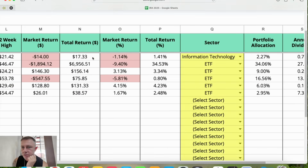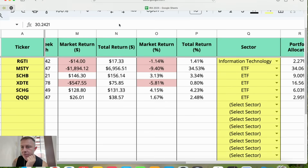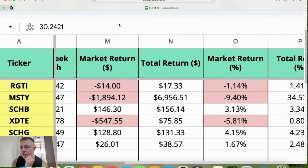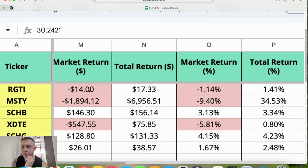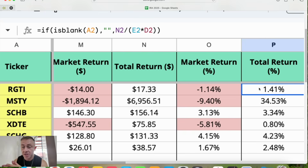Let me try to get all this on the screen so you guys can see it better. There we go. That's better. Now let me make it bigger so you can see it. Okay, so right now at the top we've got Rigetti. Total return shows 1733, and the market return is slightly negative. It says down $14 in market return, but I've made a 1.4% total return. This is a brand new position, and it does not pay dividends, but I do sell covered calls on it. That's why I get a little bit of income from the covered calls to boost the portfolio and help me maintain as low a cost average as possible.